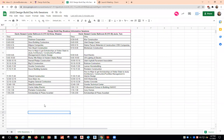There was so much interest for breakout sessions that everybody only got one breakout session. So in room A, we're going to have Drew Allen and Shauna from Interior Design. I think I spelled that wrong, Shauna, I'm sorry. But we will have them be the facilitators in this room. So say at 8:25, Wadman, you're going to want to show up, and if you've got something that you want to present on a screen, you can get that with them and we'll be able to get you set up.